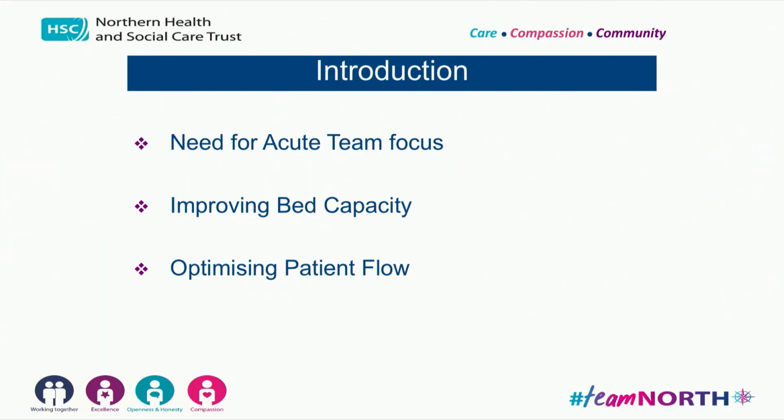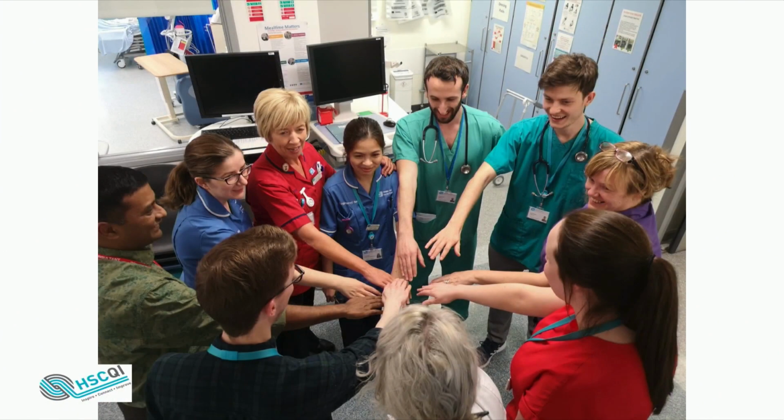The background to this was the need for an acute team focus in our hospital. Prior to this model, we didn't have an acute medical focus nor ambulatory care, and this had a direct impact on bed capacity and also on patient flow. There was the need to get the right patient in the right place and at the right time. We hence commenced this acute medical model project.